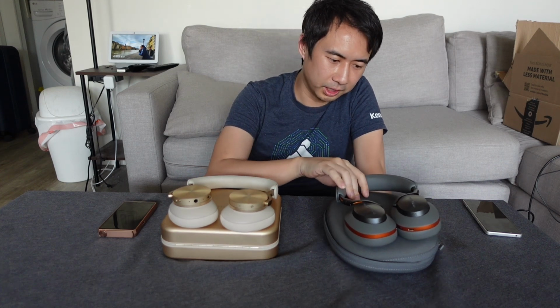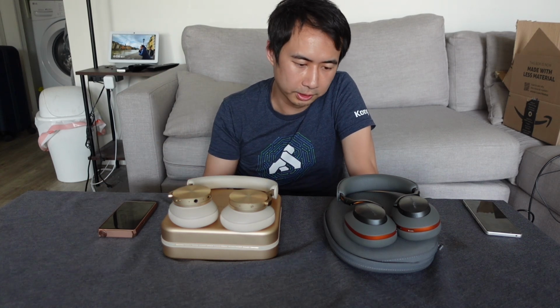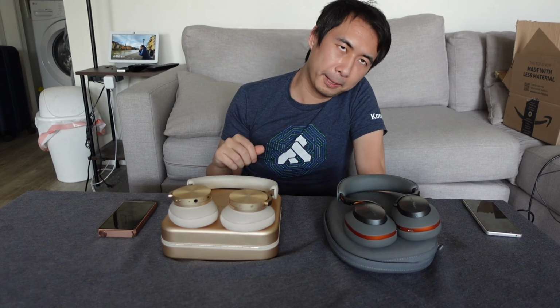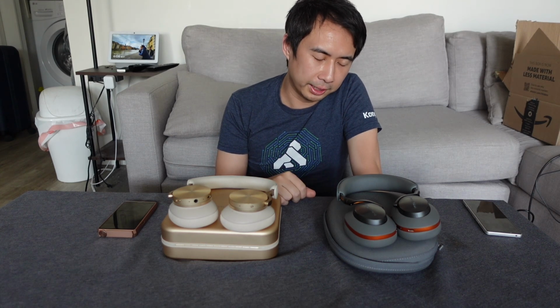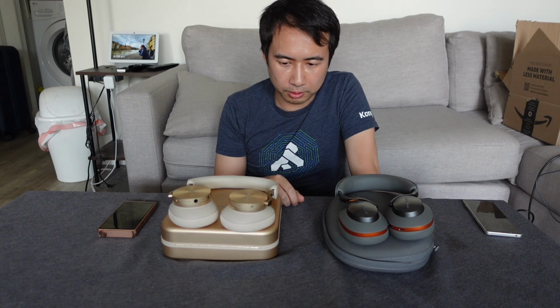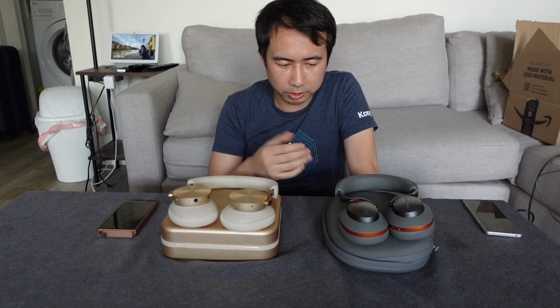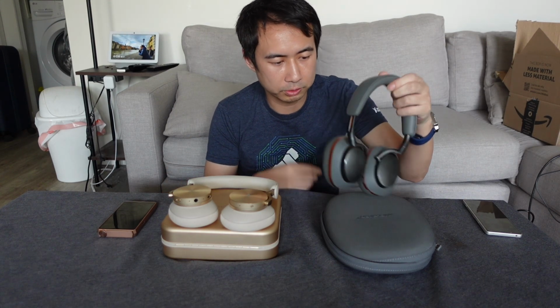So yeah, and then the Focal Bathys, if you really care about the sound quality, then the Focal Bathys just blows both of these away in terms of the detail retrieval. It's just not getting as much noise cancellation as either of these, actually. And you're not getting the soundstage either. But if you just care about sound quality, the Focals are really nice. But for me, in terms of the overall package as a portable wireless headphone for traveling and stuff, I'm still going to go with the PX8s.